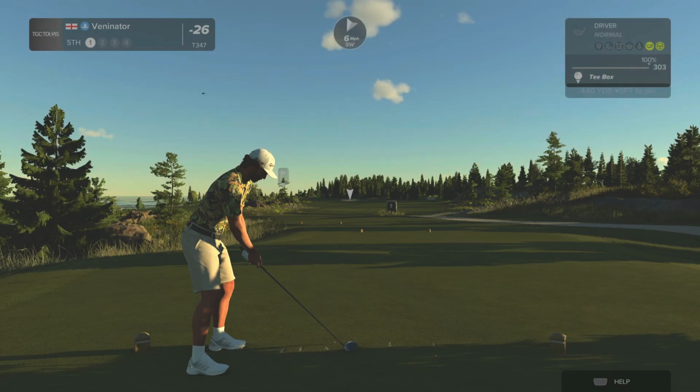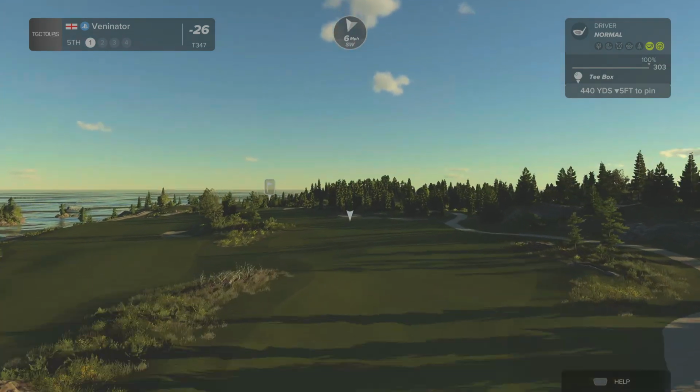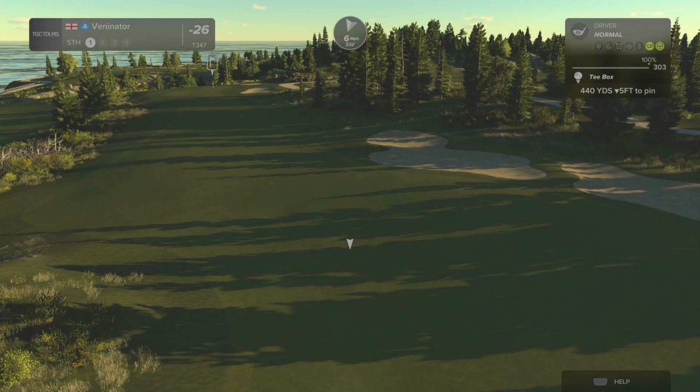But yeah, so that comes out. And here we have a lovely par 4 ahead of us. And that's 3 under through 4. That's good. Very good way to start.